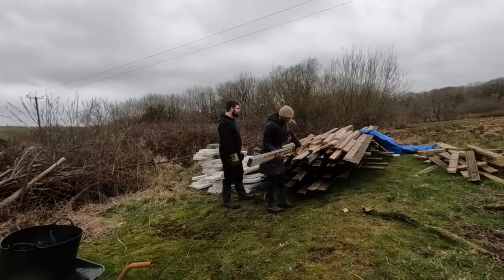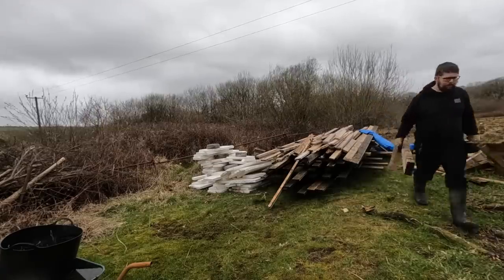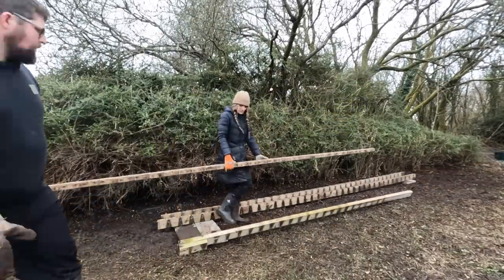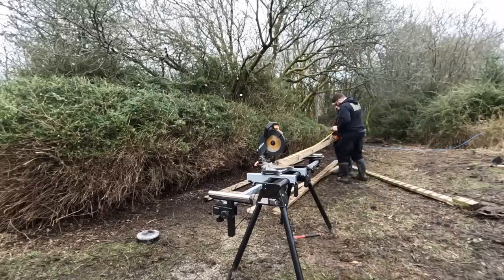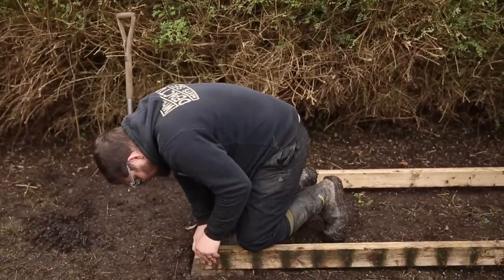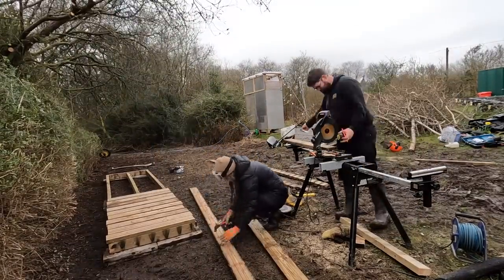So now we've cleared the area, it's time to gather the old decking boards that we want to use to make our wood storage. All the planks were covered in old screws and nails, so we have to make sure we remove them all before we cut them to size with the saw.